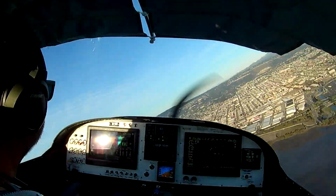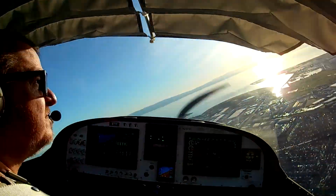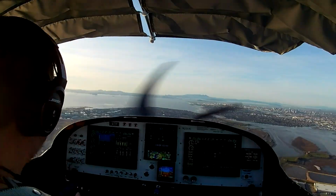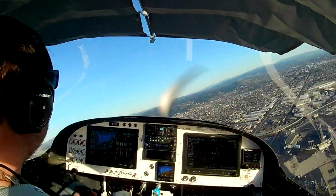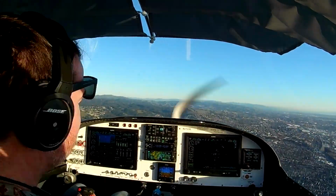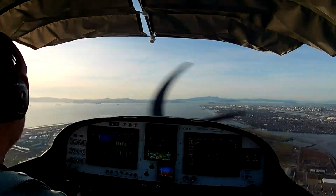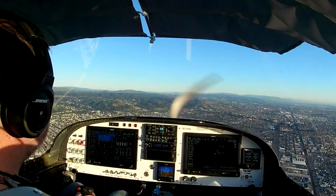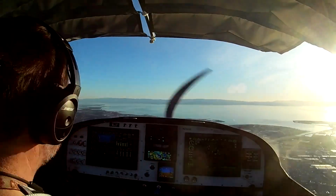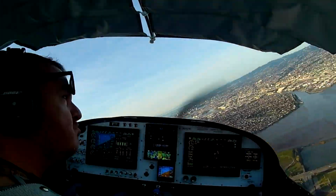What else? Let me think. Speed was good. 21 inches, 2,500 RPM. We're getting about 145 indicated. It was bumping up to the yellow arc. This baby is fast. Only other issue I had was, can't think of anything. Happy to say that the pitch trim worked.